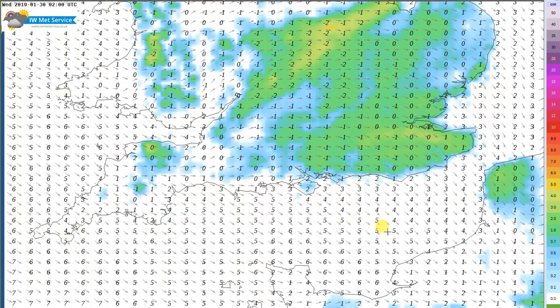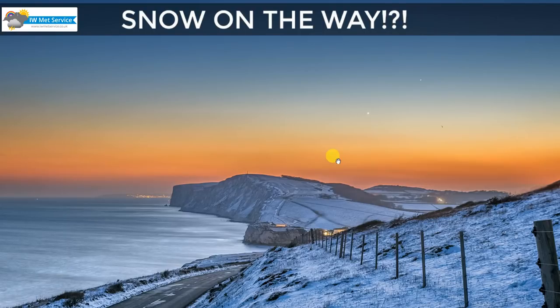But of course things can change, and like I said, we're not 100% sure of the outcome of this as yet, but it does look like we will see some snow falling. In fact, we're around 85% confident we're going to see snow falling. We're around about 45% confident we're going to see snow on the ground, but around about 75% confident we're going to see snow on the ground on the hills.